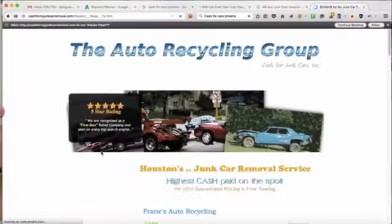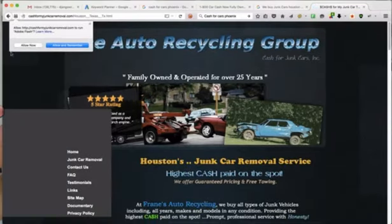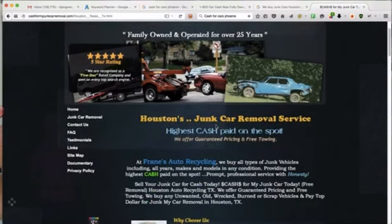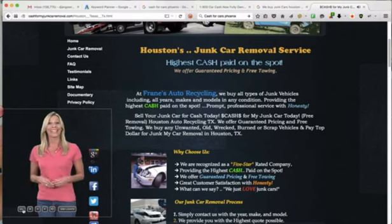A lot of them are trying to say, we'll come pick it up for you, we'll give you the estimate, we'll give you cash same day, this kind of stuff. Usually these are people who need cash right away for whatever reasons. And so let's say family owned and operated, blah, blah, blah. Nobody really cares. Houston Junk Car Removal Services. So welcome to Frames Auto Recycling and Junk Car Removal, where we buy junk cars for cash today.